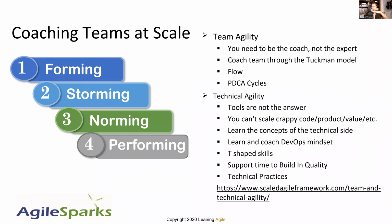Learning the T-shaped skills. So everyone has that core skill that they have, but helping them branch out and learn new skills. And again, coming from being a software engineer for so many years, I know how important it is and motivating it is to learn new skills every day. Supporting time to build in quality, the technical practices, all of those things, absolutely critical. I strongly recommend this guidance article from Scaled Agile, the Team and Technical Agility article.